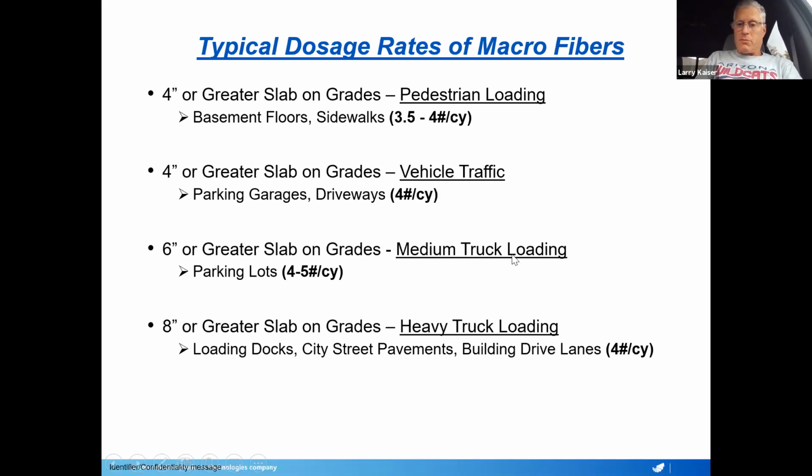6 inches or greater for medium trucks, say 50,000 pound trucks. Again, parking lots, 4 to 5 pounds, and then 8 inches or greater for heavy trucks, for loading docks, street paving, building drive lanes, so 4 pounds per cubic yard. I try to keep it there because the slump loss is a lot less. It's easier to work with in the field. You could use a higher dosage rate, but I'm trying to keep it low.